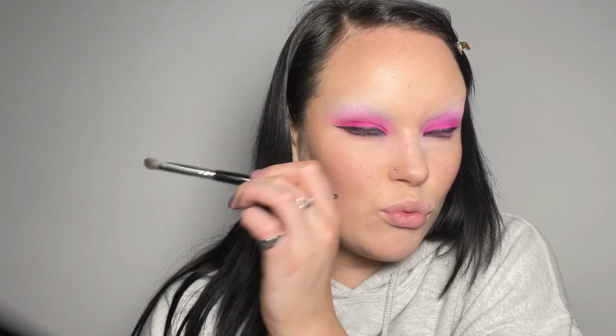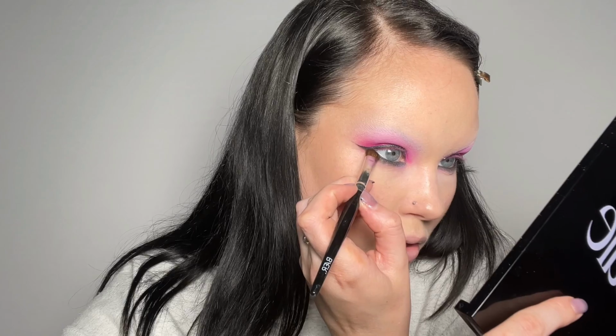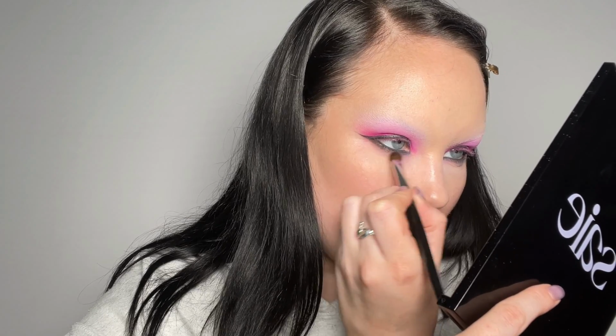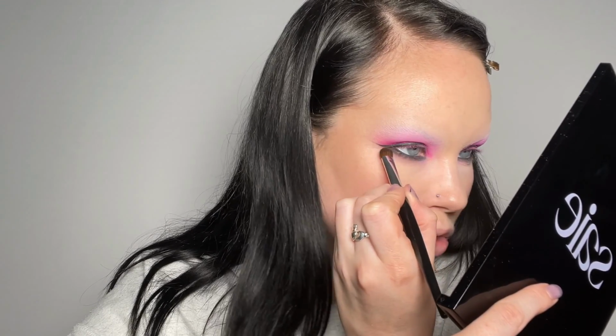I'm gonna use this Baer brush. It's a wee bit angled, and I'm just gonna take a tiny bit of the black, and then I've rubbed it onto a towel just to take off any excess and blend out the bottom lash line again. Now that the powder and everything's there, everything should blend really nicely.